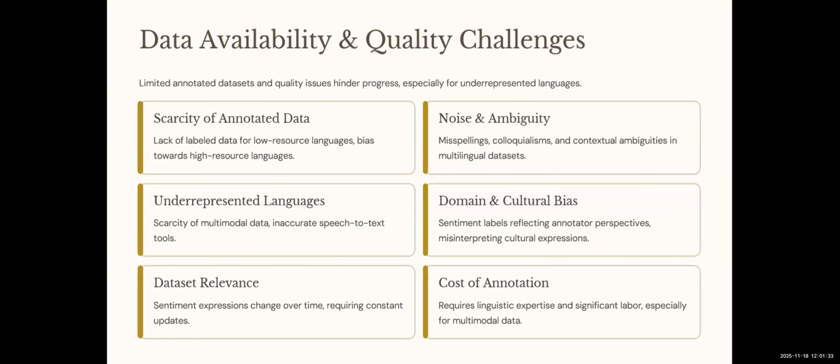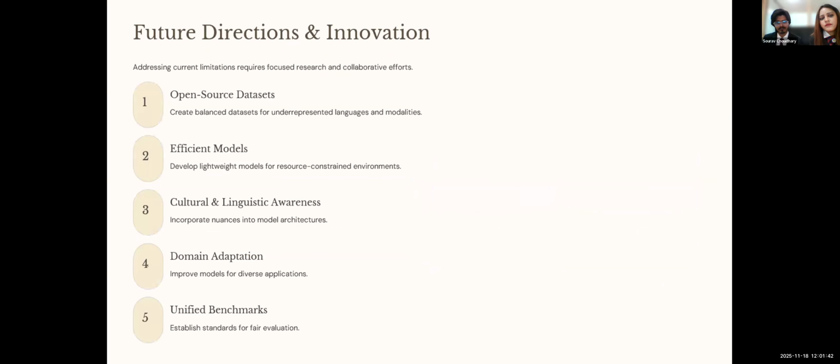Then we also addressed data availability and quality challenges, because there is a scarcity of annotated data for some languages, like Hindi. The future directions are as shown on the screen. Thank you so much.